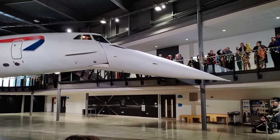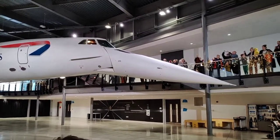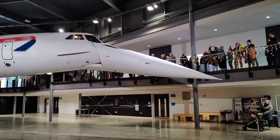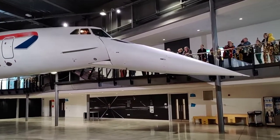And that is Concorde in the landing position. So I'm just going to pause for a moment so you can take photographs, and in a few moments we'll then ask Paul, who's driving the plane today, to then take it right up again. But if you'd just like to take some photographs, I'll pause for a moment.